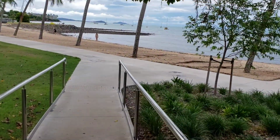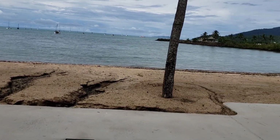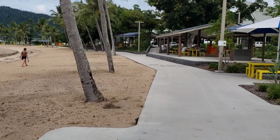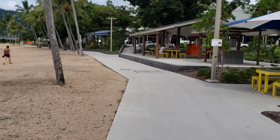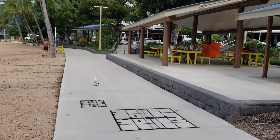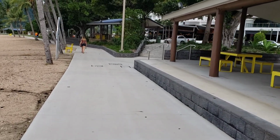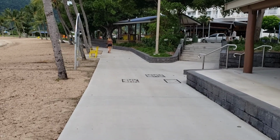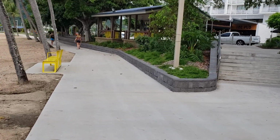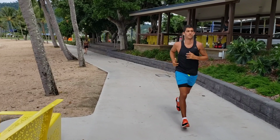I'm coming down to the waterfront. The water here is just like a bath. It's very, very nice. And the swimming lagoon, I'm kind of misoriented, but I would imagine it is perhaps just over here. Still waiting to see if I can see a swooping bird. I don't know where the swimming lagoon is. Perhaps it's just up ahead, or it might be well down the other side of this walkway.